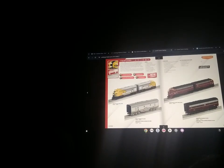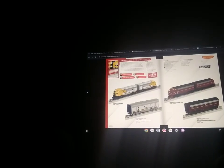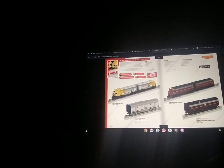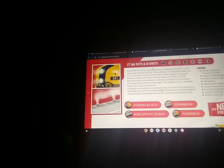Here's the F7 AA sets and B units with Santa Fe powered F7B unit, and the Lehigh Valley F7 AA set, and the unpowered F7B unit. For the features, they have two powered F7A units, Legacy and Bluetooth control, smoke in both locomotives, LED lighting, road specific details, sound in the lead unit only, front electric couplers and length of 13 inches each, and a minimum curve of L31.